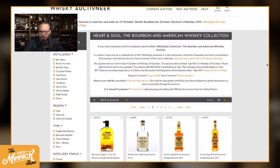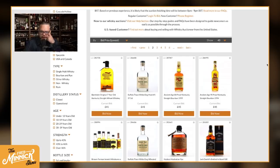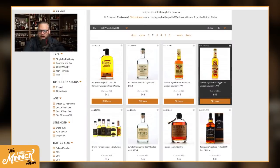So we get back in here in the value range, and these are the two bottles I kind of called out on a live stream with the members. I did this with my members-only community on YouTube. So if you're not a member of my YouTube community, you've missed out on this. We went through the auction list and looked at what might be there for some value.